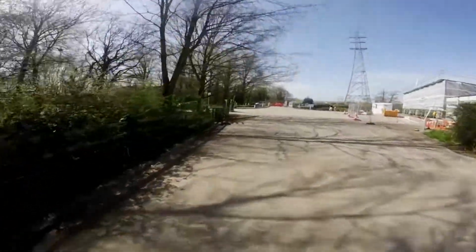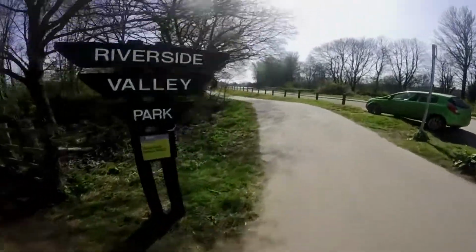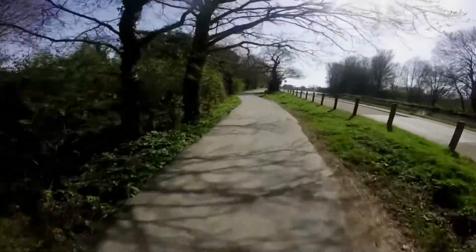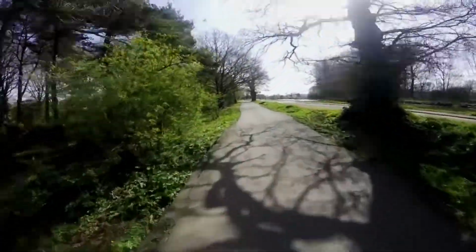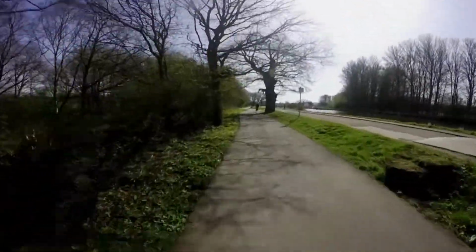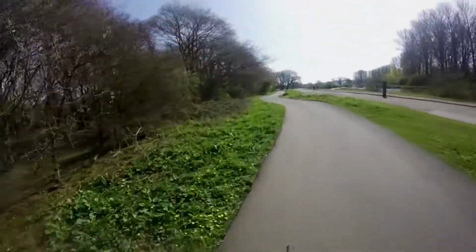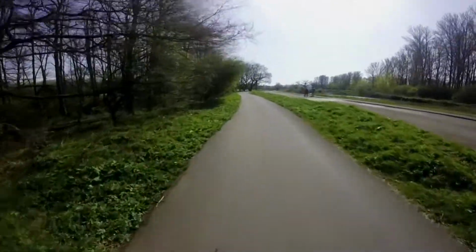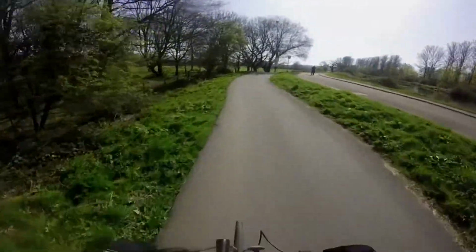Anyway, enough of that. Turning left down towards the Double Locks area, along Riverside Valley, back along the canal. It's quite quiet out here today. Can't hear a lot of birds. They're there. It's just I thought it'd be noisier with birdies. It won't be long before the cows reappear in the field to our left. But at the moment it's empty of them.